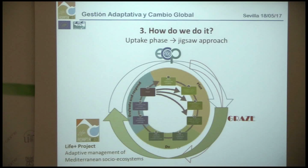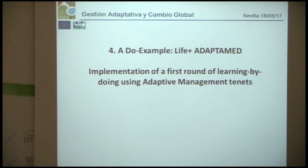And the project I will show you more in full today is the Life AdaptaMed project. It's an institutional project from the biological station, and is focused on the adaptive management of Mediterranean socio-ecosystems. This project focuses on the doing and monitoring part. So it focuses on doing a number of things with an adaptive approach and monitoring how they work.